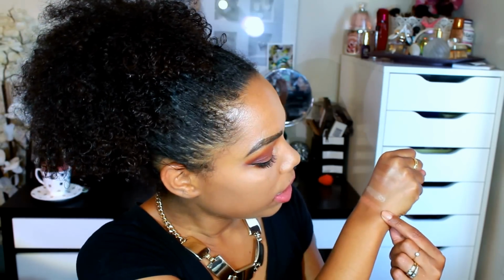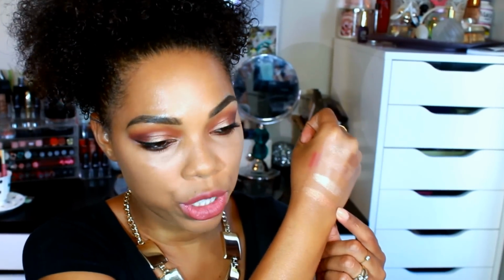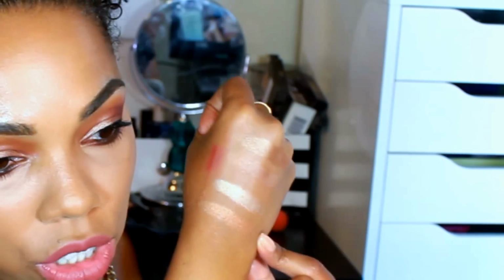Here is the highlighting color, and this is really beautiful. I definitely see this looking amazing on deeper skin tones. Again, it's a bronzy color, a lot of orangey peachiness to it. It's definitely going to look really pretty on bronze tones. So I'm going to actually use this one on my face.